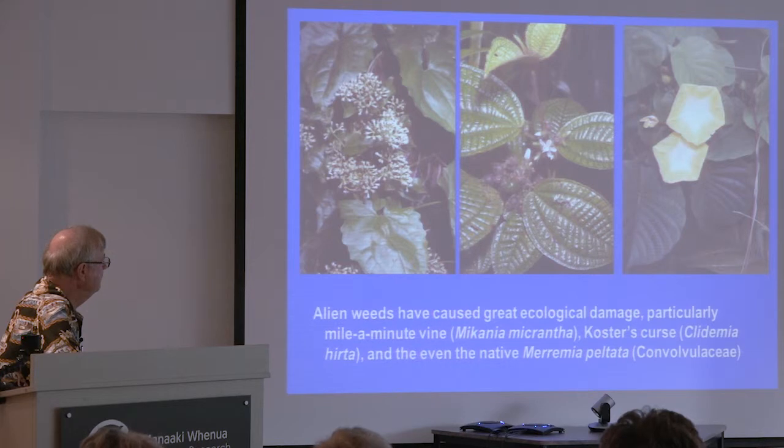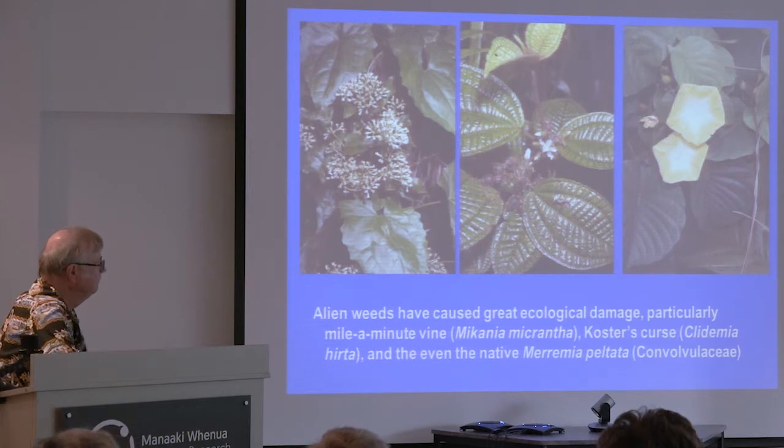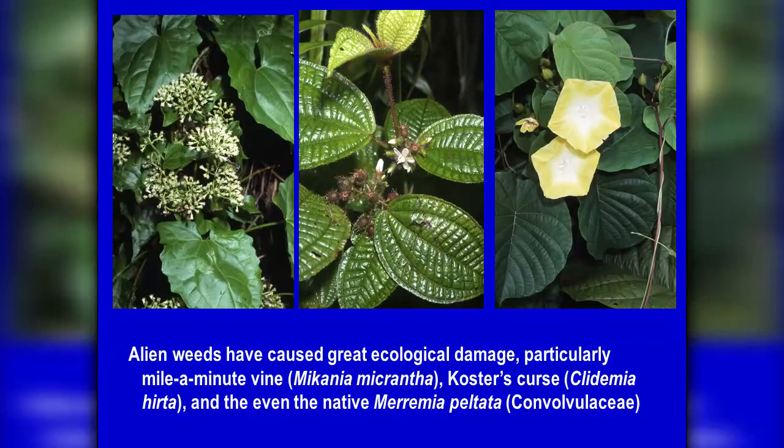Alien weeds, I mentioned this one earlier. Mile-a-minute weed is the most common weed in Samoa. It just covers everything when you clear a plantation. The one in the middle, that's Koster's curse. I first collected that in Upolu in 1979. Now it's the dominant understory shrub in high montane forest.